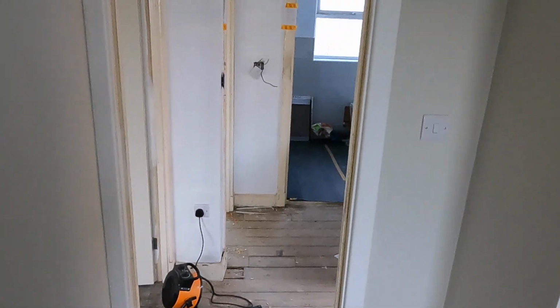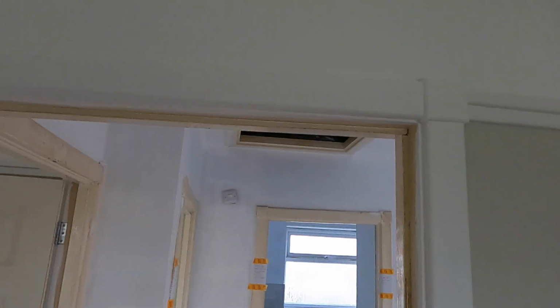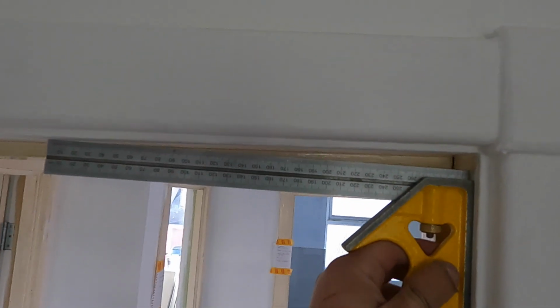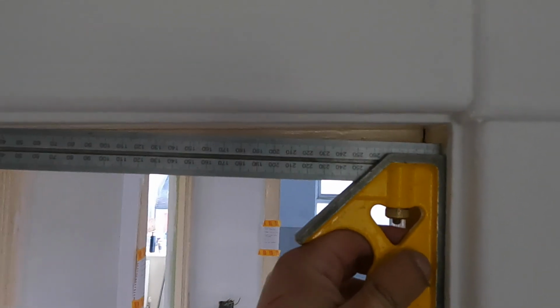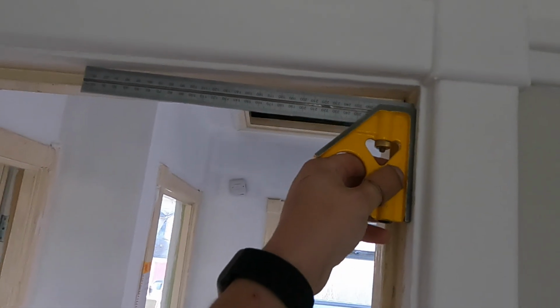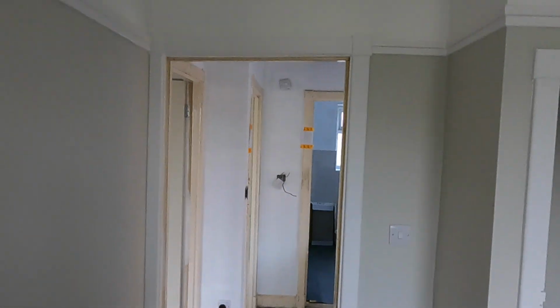Okay guys, so we're on to the third one, and I just thought I'd show you this head before I start. I don't know if that's coming up on camera, but if I show you on that square, like, I don't know, what's that, 15mm out over 300mm? So yeah, that's plenty out of square, that door frame. So it's going to be fun getting this one in. I'm going to get this one done off camera, but I'll come back and show you what it looks like afterwards. Give you a little insight.